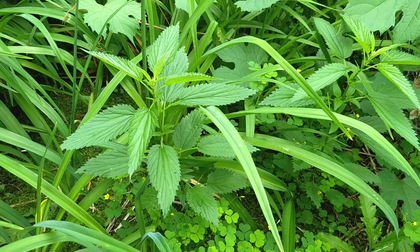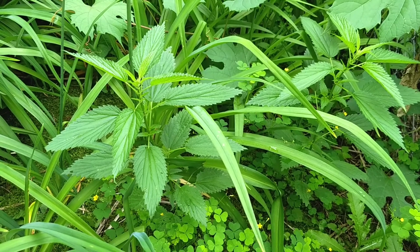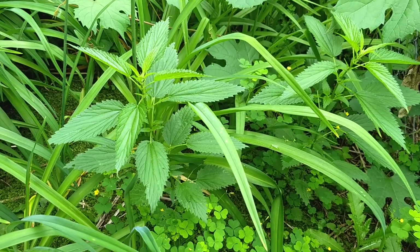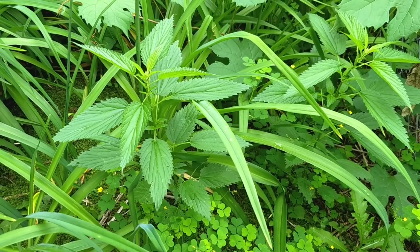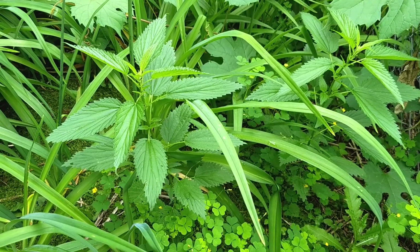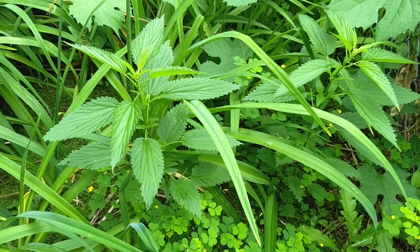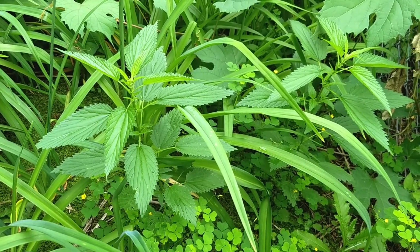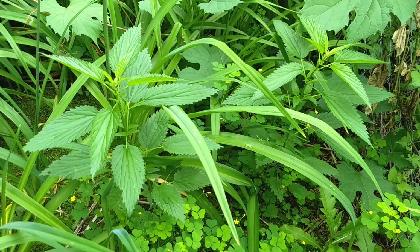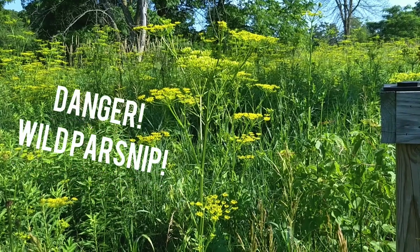Another important thing for you to know if you're out looking at nature is what plants to stay away from, because certain plants will give you a bad reaction if you get in them. This one that I'm aimed at right now is called nettles, and it'll make your skin itch if you get into it. There are a lot of other plants out there, like wild parsnip, poison oak, poison ivy, all of which will get you a bad rash. So the best advice I have is stay on the path and don't touch things if you don't know what they are.